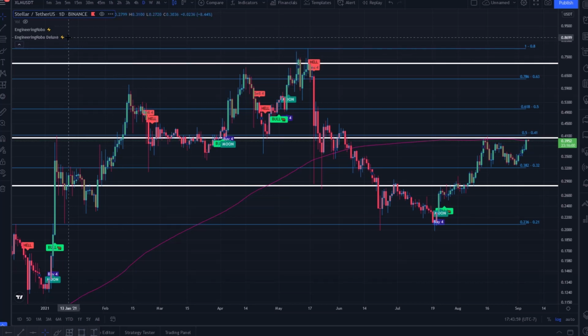So once you have 2 of the 3 becoming bullish or bearish, you can better make your decision and open or close your position. EngineeringRobo is used not to call the tops or bottoms of the market, but to identify the key areas to either accumulate or take profit that have the greatest chances of success.